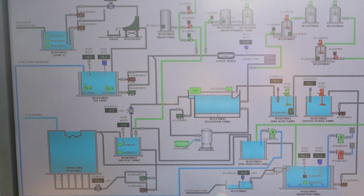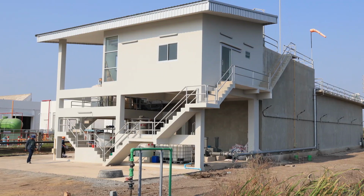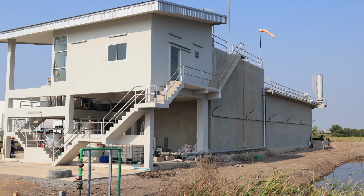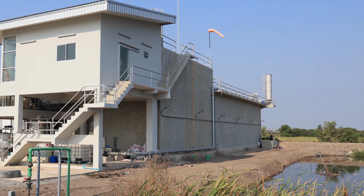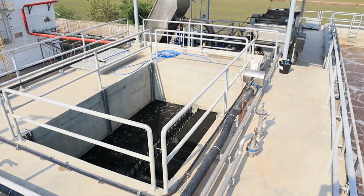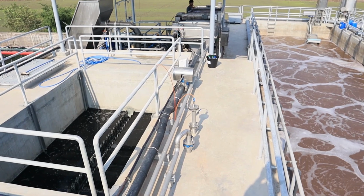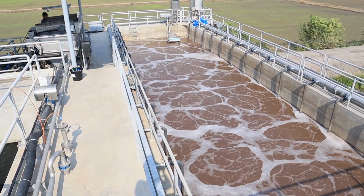The main challenge for this project is the fluctuation of flow and characteristics of the influent wastewater. This is caused by seasonal changing of the product to match the consumer's preference. Additionally, the available area for the construction is limited, which is only 13 meters wide and 30 meters long. Hence, Papop has to construct the whole plant in a very compact unit with 10 meters height.